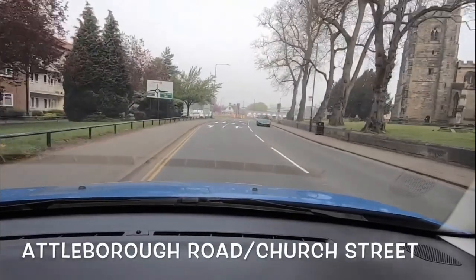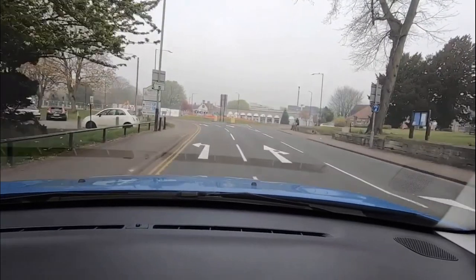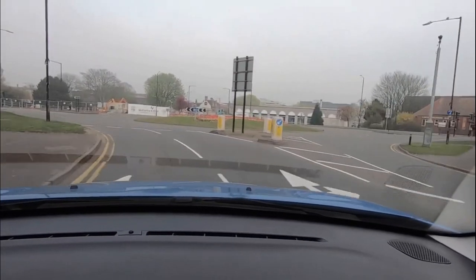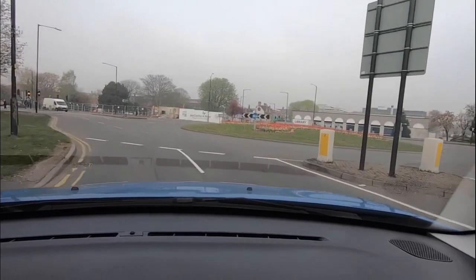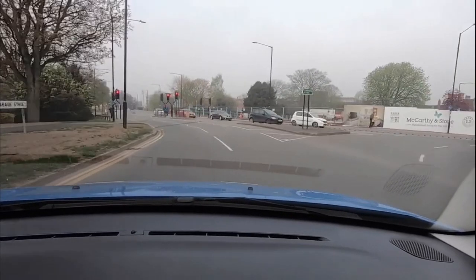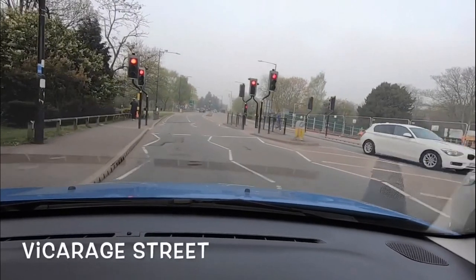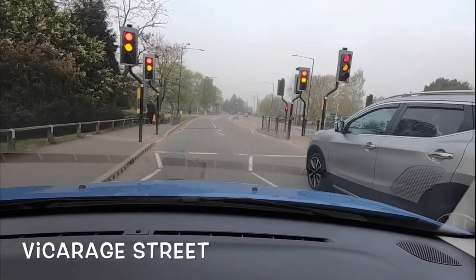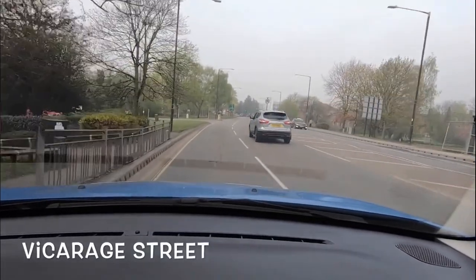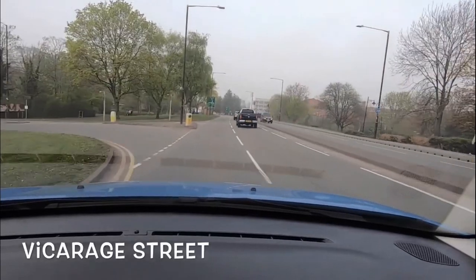And what we're going to do at this roundabout here, where the library is, we're going to turn left, taking the first exit. So left at the library roundabout, taking the first exit, coming straight onto this crossing here. It looks like it's on red, and it looks like it's going to turn to green quite shortly. There it goes. And we're going to go straight ahead at the next one, and for that we need to be in the right hand lane.